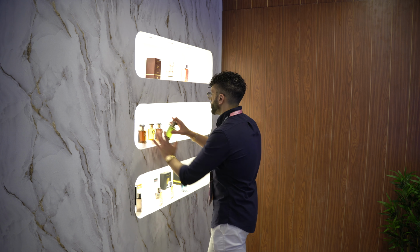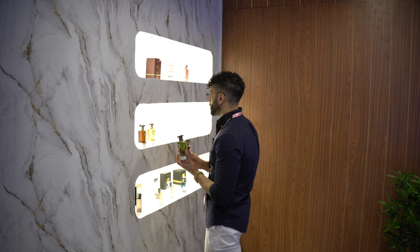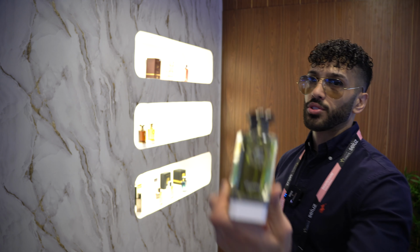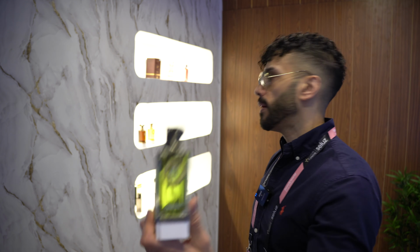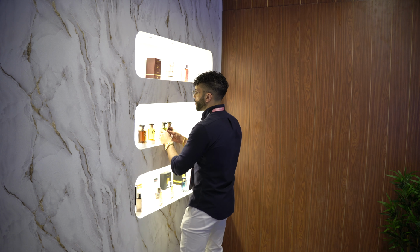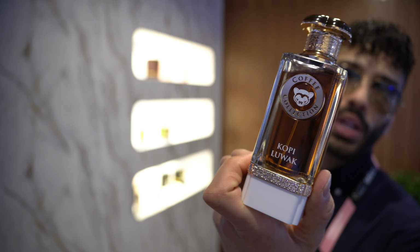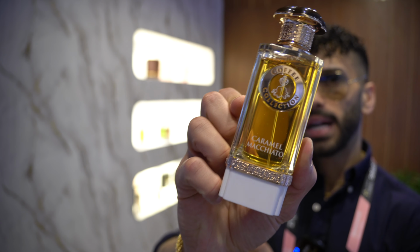And honestly, if I had to rate them, as far as wearability, one of the most wearable ones is going to be Irish coffee. One of my most nostalgic is going to be qahwa. And then after that, I would go with Kopi Luwak. But if you enjoy sweet, you're going to really dig caramel macchiato.